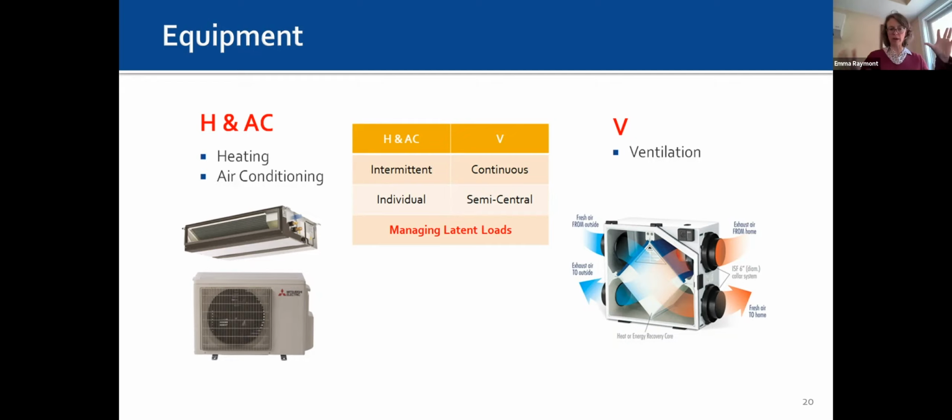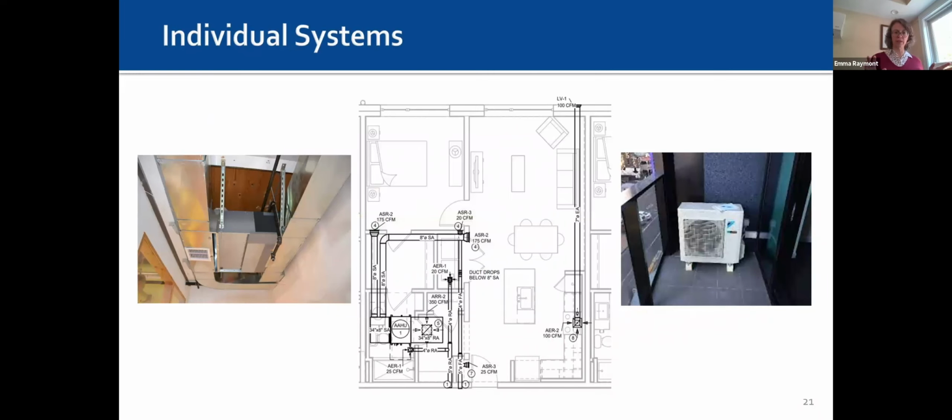But that's just to break up what we're talking about in terms of equipment. The other thing not in this HVAC scope is hot water, but we'll talk about that as well. So staying with the heating and cooling side, the system type that we see most frequently in our high performance buildings is some sort of inverter driven heat pump technology.